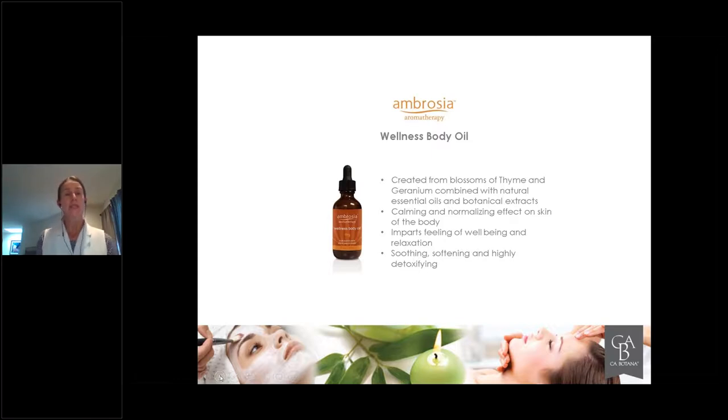Wellness body oil. So this is created for people that are going through a little bit more intense types of life experiences. When my father was going through his prostate cancer journey and had 24 different treatments, this was an oil that I had him using, sometimes with the hydrophilic oil grapeseed and sometimes just by itself on his hands and his arms and his legs, just to try to restore that skin to some sort of comfort. The blossoms of thyme and the geranium are no joke in terms of essential oil experiences. It's really a unique oil. I love this one. It is absolutely fabulous.